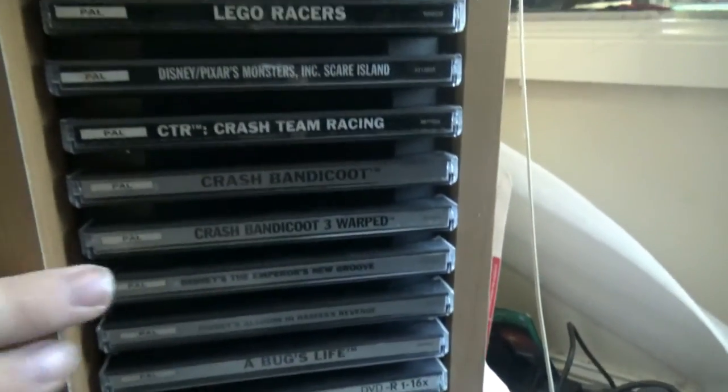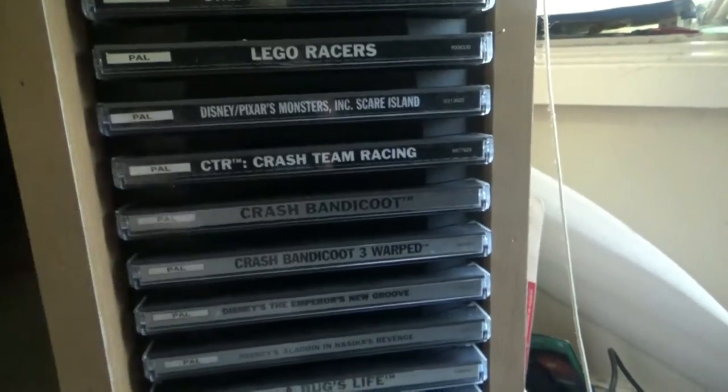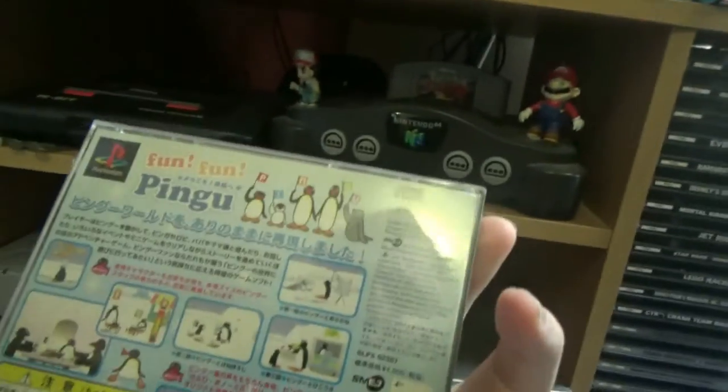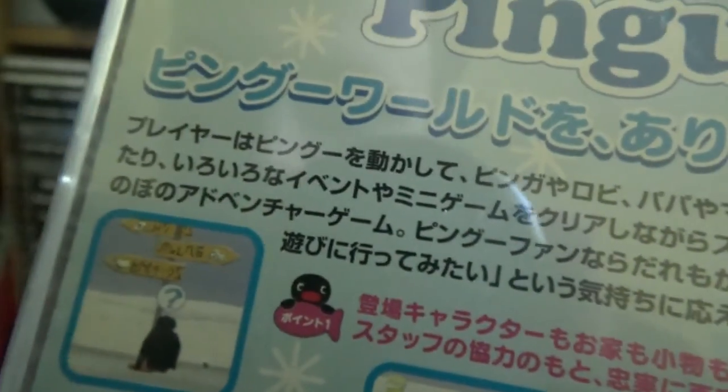Yeah, Crash Bandicoot and Crash Bandicoot 3 were $2 each. CTR was only $5. No manual though, that's disappointing. Yeah, some pirated games at the bottom there. Oh, and of course this one's actually really cool. This is Pingu, Japanese PS1 game. There's no actual, to my knowledge, Japanese language in this. There's a little bit, but I think it's mostly just in Noot speak.